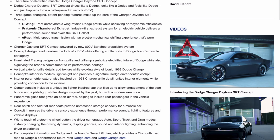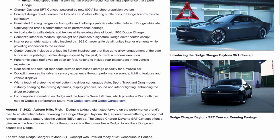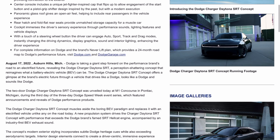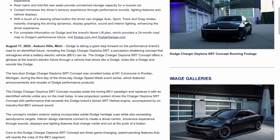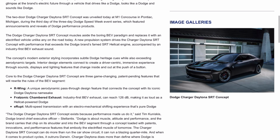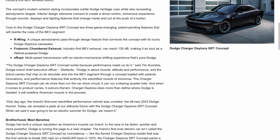I had a good feeling that Dodge would do this, because we all knew that every company is going to go full EV by 2030. And I figured Dodge would be that company to offer an exhaust on their EV cars. And I have to say, it sounds like garbage. It just sounds like a twin turbocharged V6 spooling up. It's not good. Here, take a listen.